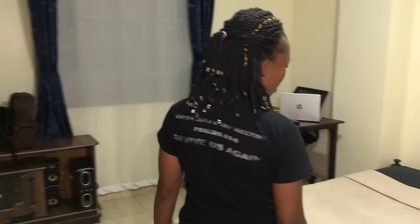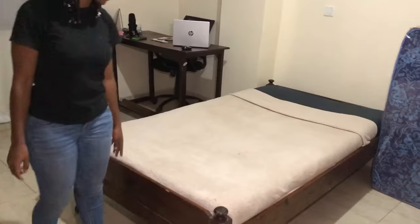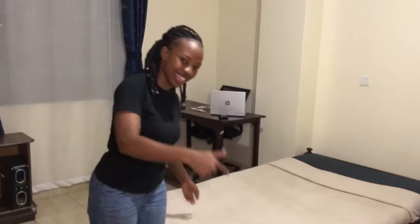Kitanda mwangu akianza maisha ndo alipewa na mama yake. So we still have it. Tutapatia mtoto wetu pia. Yeah. So of course we want to make some changes even the bed. We want to get a new bed for this place.